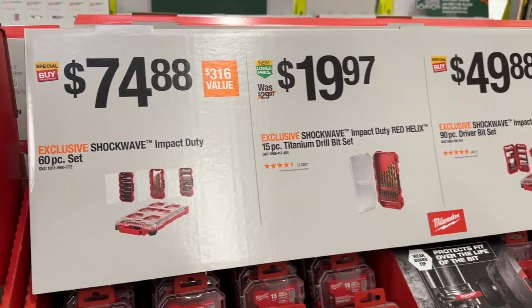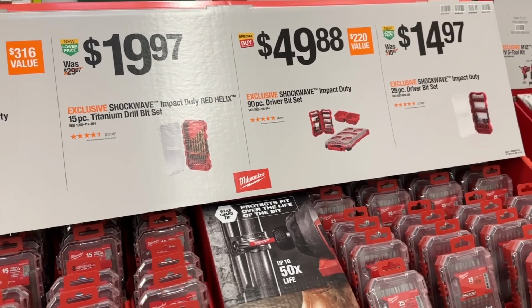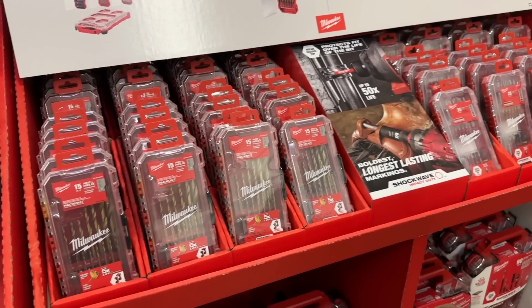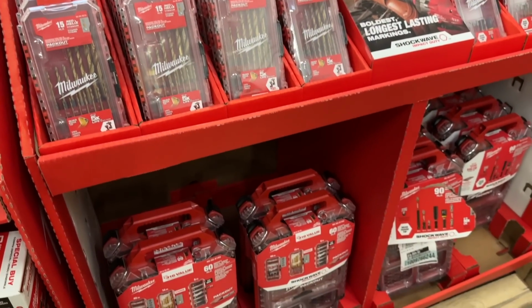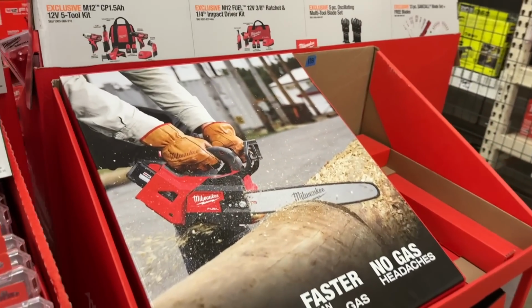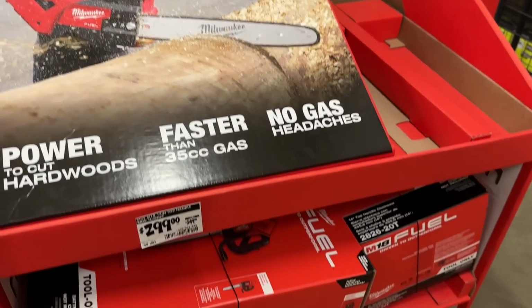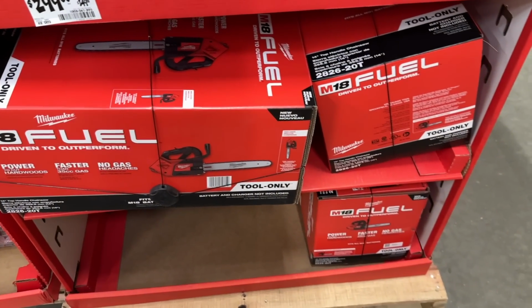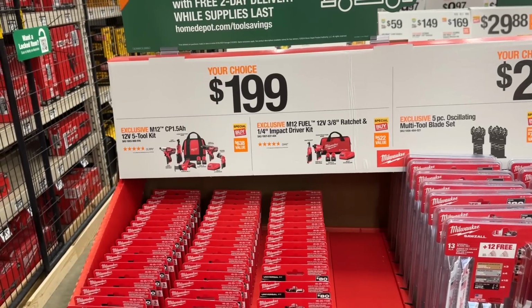We also have the Shockwave set and a couple other sets as well. If you're going to be doing any type of work, this is definitely a great one to go ahead and grab because you'll use these for a long time. They'll last a long time. They'll do a great job. And you can see that their chainsaw is still on sale. Save a few bucks on that one.